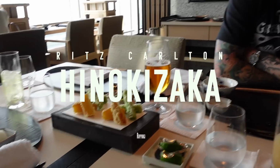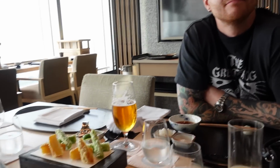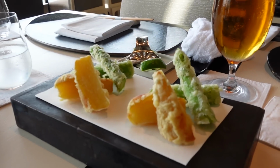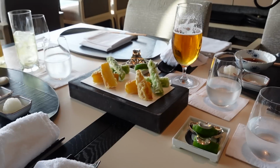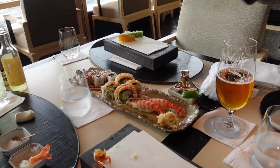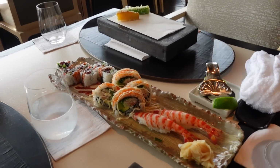Okay, next on the agenda, we have come to such a gorgeous restaurant. I mean, look at the view out of the window. It's just inside of the Ritz-Carlton Hotel, which is where we were last night, and it just looked really great online, so I thought we'll book in for some lunch. Starting with tempura, and we're all so hungry, so this looks delicious. The food is so good. We're about to hit the sushi, we just had the tempura, we've just ordered more tempura. I'm just so happy right now, it's so good.